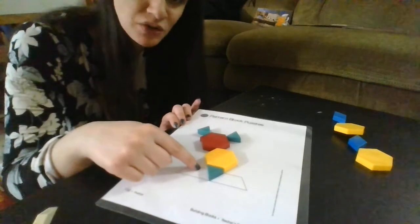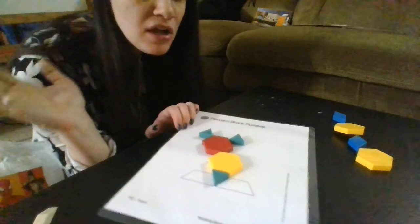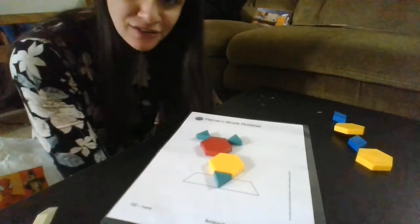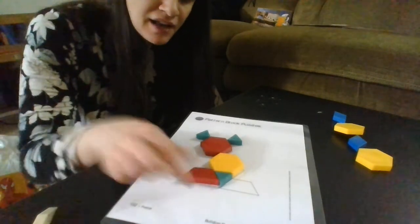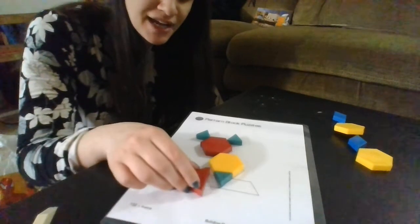Also, are my sides all the same? No, right? I said these sides are not the same. So what shape do we know that has 4 straight sides and no right angles, and the sides do not have to be the same? It's our trapezoid, right? So again, I'm going to try my trapezoid out. And it fits perfectly.